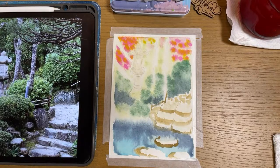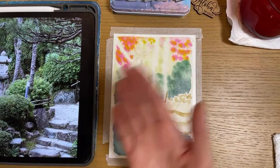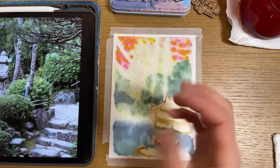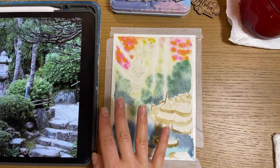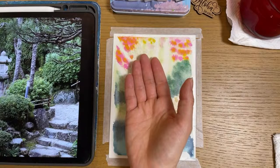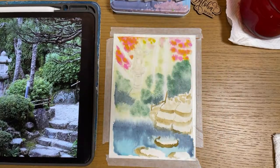That should be enough. As always, whenever I test how wet the paper is, I use the back side of my hand because it has less oil. You know, our fingers have a lot of oil, so if you touch your paper like this, you're gonna have almost like a wax resist technique on your paper. Yeah, it's better to just use the knuckles of your hand. Great.